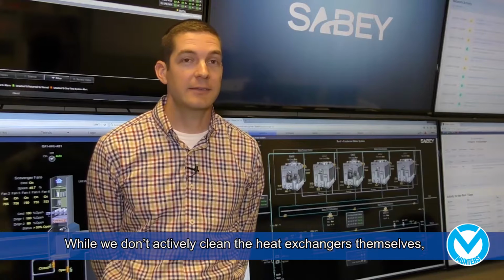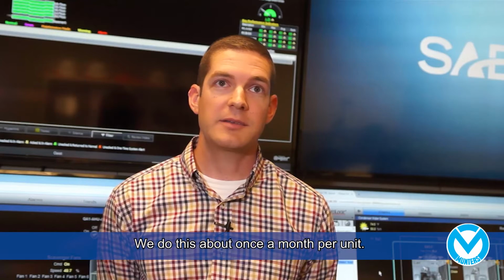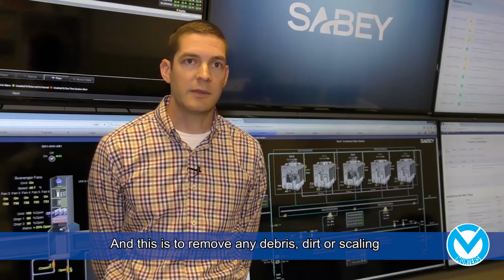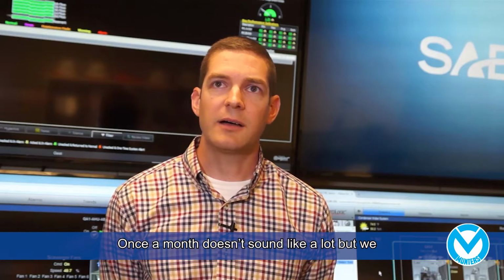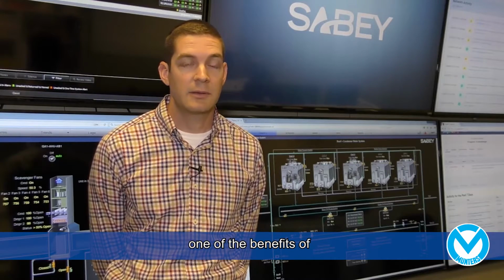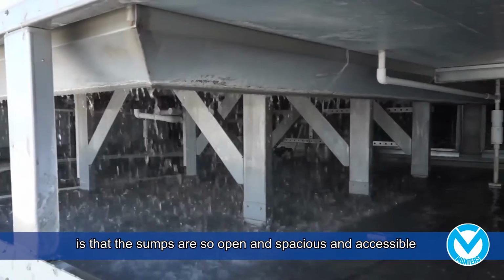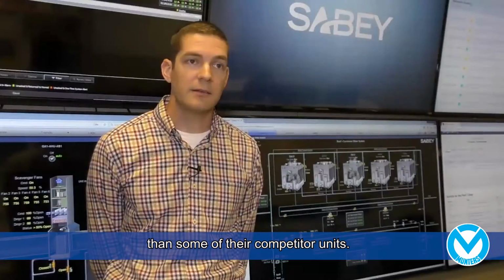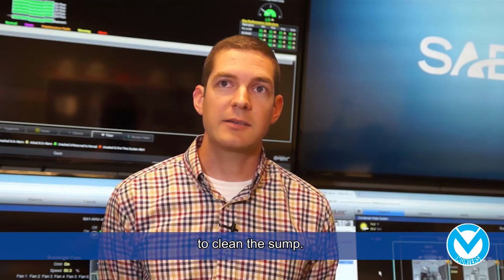While we don't have to actively clean the heat exchangers themselves, we do have to clean the sumps periodically. We do this about once a month per unit, and this is to remove any debris, dirt, or scaling that is collected in the sump over time. And once a month doesn't sound like a lot, but because we operate so many Munters indirect evaporative cooling units here in Quincy, we do spend a considerable amount of man-hours cleaning sumps. And one of the benefits of using a Munters IDEC unit is that the sumps are so open and spacious and accessible. They're just easier to clean than some of their competitors' units. And we found that this significantly reduces the amount of time it takes to clean a sump.